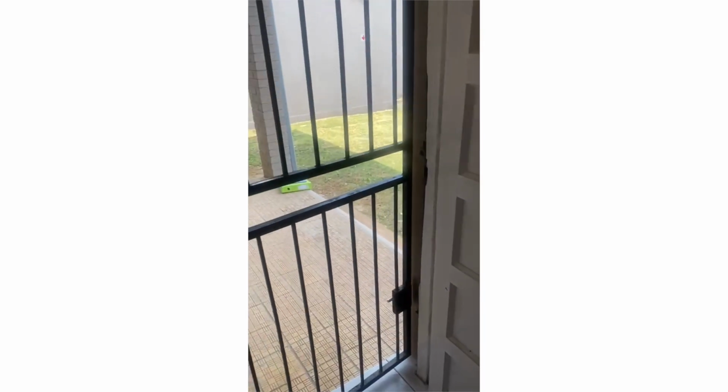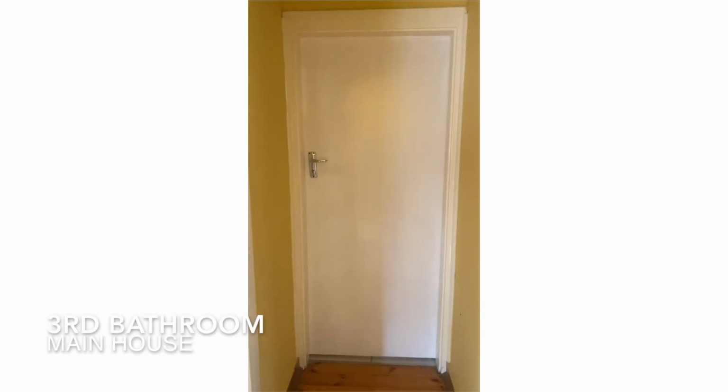Yeah, this gate can't lock. There's no key. I think that's most important for safety. And this door is still not accessible.